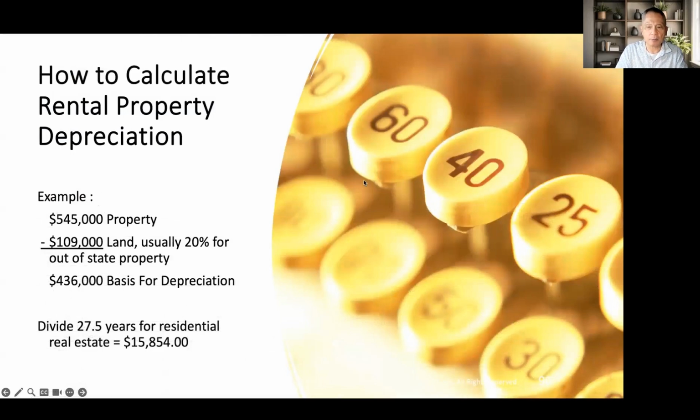All right, how to calculate depreciation. Here we go. This is important. So that very same fourplex we just discussed, 540K. 20% of a property is usually land, which is not depreciable. So you take off around 20%. You deduct the land component, which is 109K, 20% of 545K. Therefore, your basis to calculate depreciation on a residential investment property, 4 units or less, in this case, is 436K. Does it make sense, right?